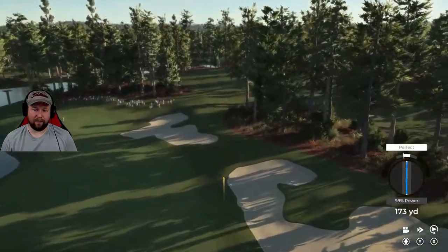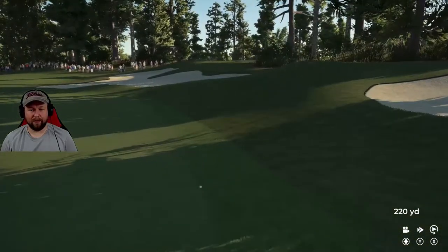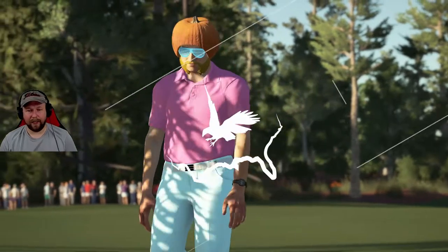Just a bit outside into the rough. Maybe we'll get a good bounce. Oh, we almost did. It's right there on the line. We'll take that. We can hit on. Got to get her close up and down.